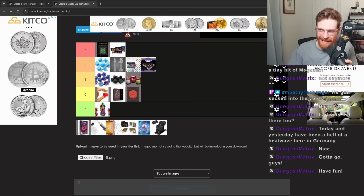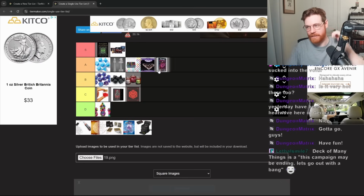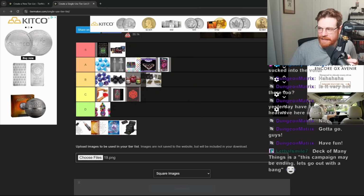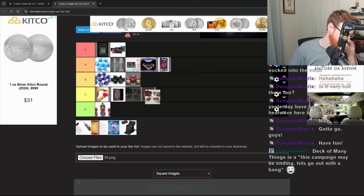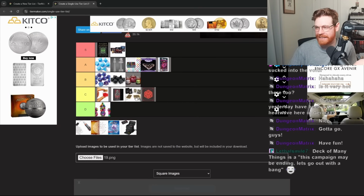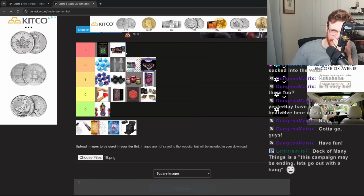It's going to S. The animated cards, same thing, but not as good. So that's an A. And then just a basic Deck of Many Things. You know what? Actually, let's shift stuff down a little bit, because it's how much I use this stuff as well. And I technically just don't use it as much as a lot of other stuff here. So I'm going to move it all down one.